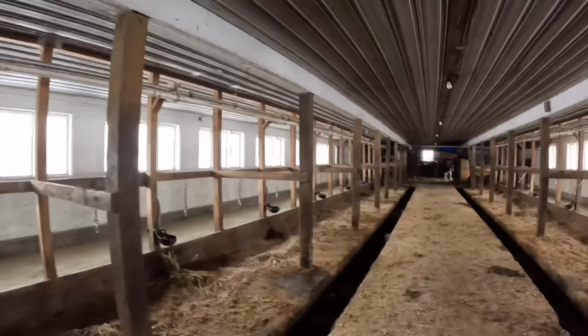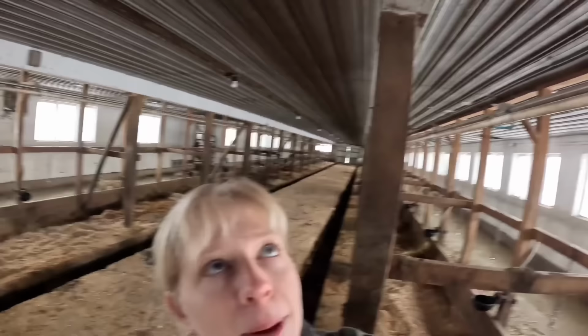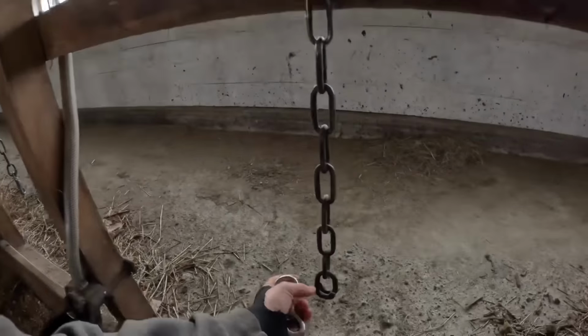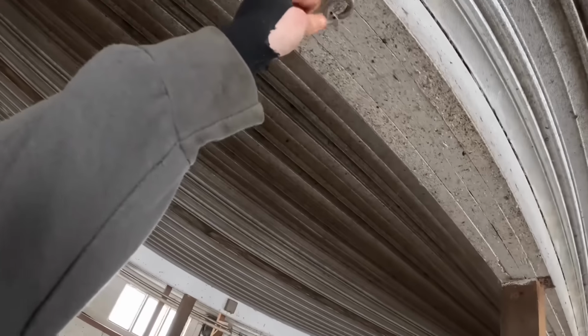Not a chain, a hook came off down here, which we're going to have to put back on. They are not really happy about being out. They want to come back in. So we need to put this on here. Somehow that one came off. So we'll put this one back on there, hammer that together, and fix that board, and that should be it.